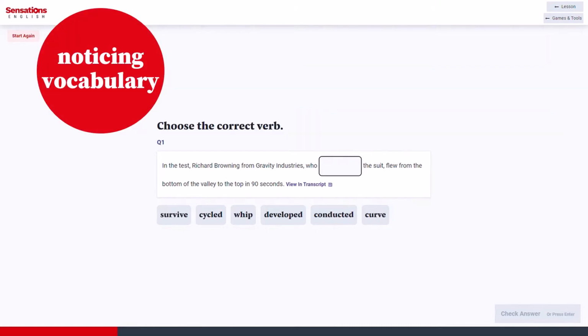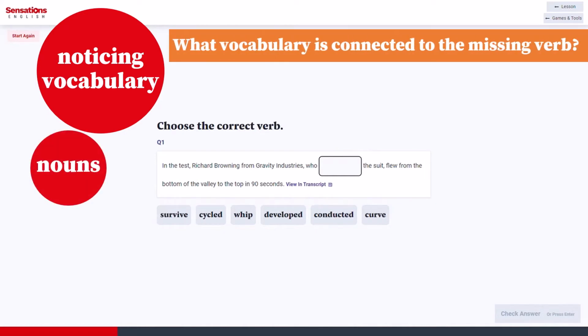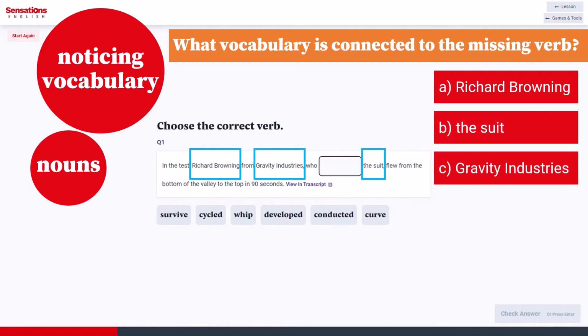So let's look at noticing vocabulary. What vocabulary is connected to the missing verb? Now, with verbs, we always focus on nouns connected to it. And here we've got 3: Richard Browning, the suit, and Gravity Industries. Which one or 2 of these do you think are connected to the missing verb? And remember, we've got who here as well, and we need to identify what who is. Write your answers in the comments.